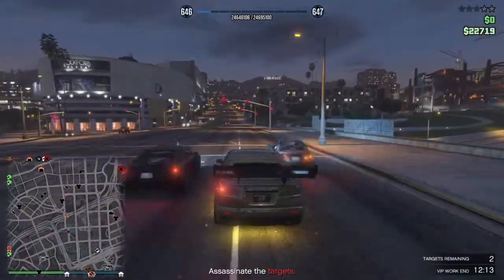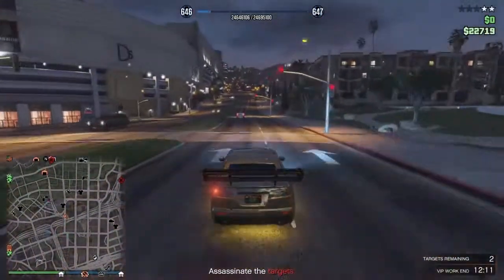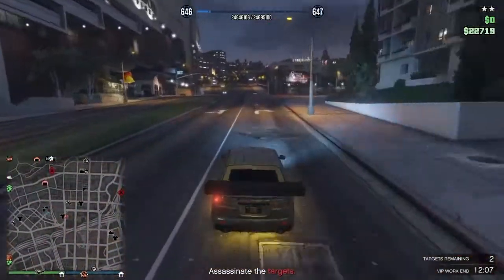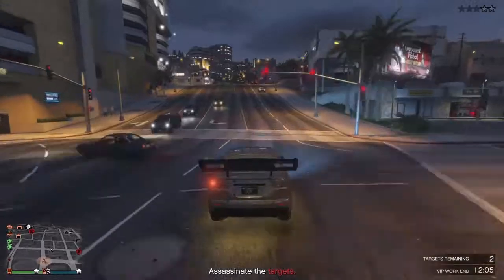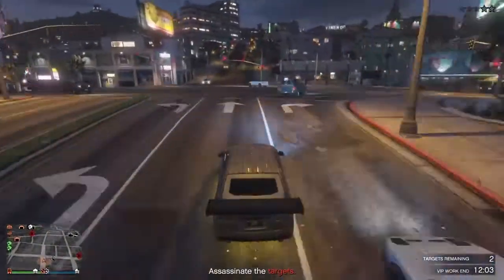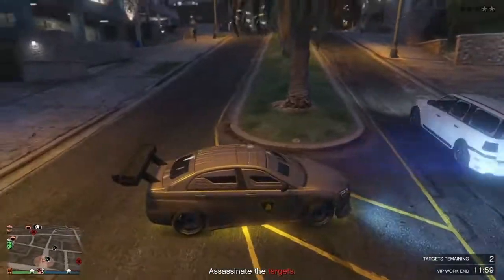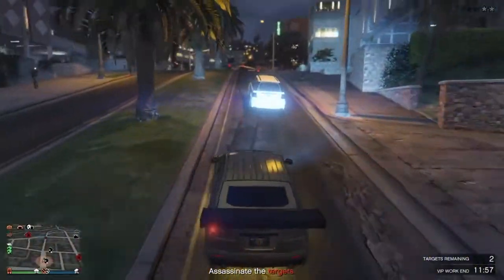And then for the last con I have for the Karin Armored Kuruma, I put it as much worse placement in lap time, being 17 places worse than a normal Kuruma, making it one of the worst vehicles in the sports category for lap time.